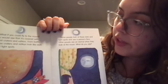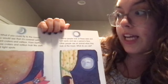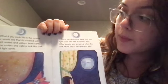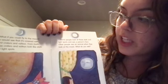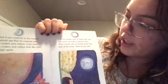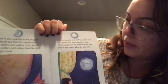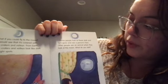What if you could fly to the moon? You would see that it's covered with giant craters and valleys. From Earth, these craters and valleys look like dark and light spots. Some people look at these dark and light spots and see a person's face. Other people see an animal when they look at the moon. What do you see?